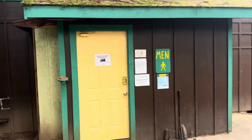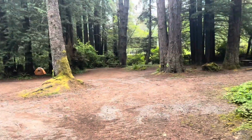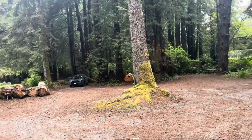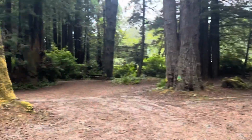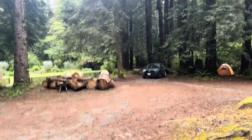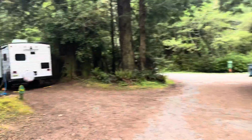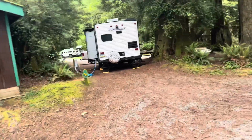So there's the men's. I would take you inside, show it to you, but I forgot the code to the door. There's your ladies, but we did go in yesterday, and it's very clean. There's a tent camper over there. These are more hookups. It's May 17th, so there's not a lot of people here. I bet in the summertime, this place could get kind of full. Site 65, kind of a pull-through site.